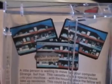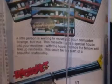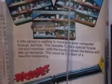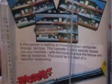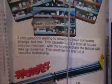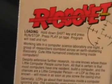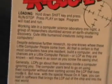You can see the little house that the little computer person lives in. And the text there says, "A little person is waiting to move into your computer. Strange but true. This cassette loads a special house into your machine. With the house in place, the fellow will take up residence. This could be the start of a beautiful relationship." Oh, isn't that sweet? Inside we've got the loading instructions right at the top there.